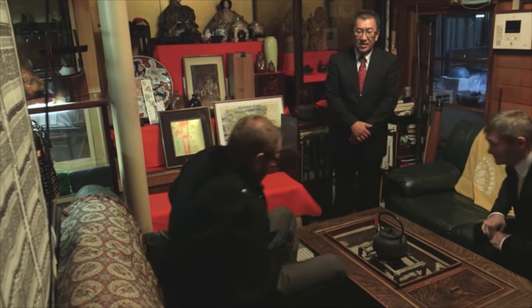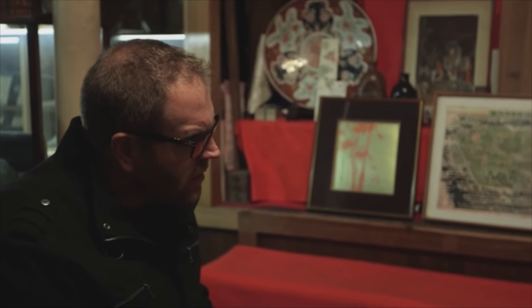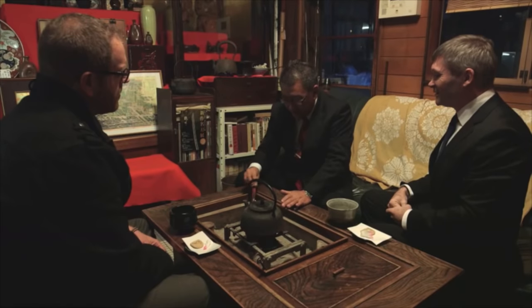Yoshitaka Shimizu is a renowned sword collector, and Paul Martin is a noted British curator here to evaluate the latest addition to Mr. Shimizu's collection. How long have you been dealing in swords? My family has been collecting swords since 1874. Your family's been dealing in swords since 1874. What is it for you about these objects that makes them so special? I think that learning about Japanese swords is one of the fastest ways to understand Japanese culture.